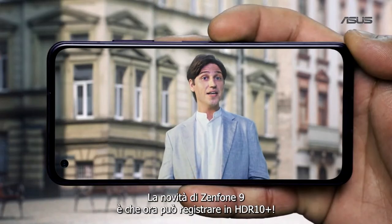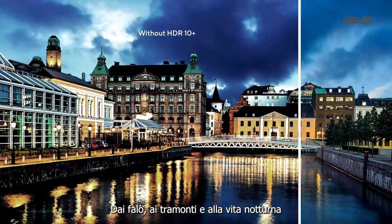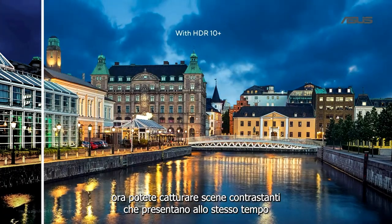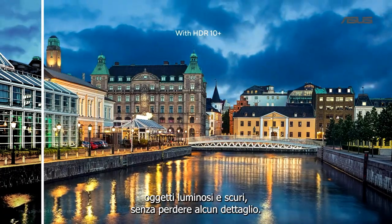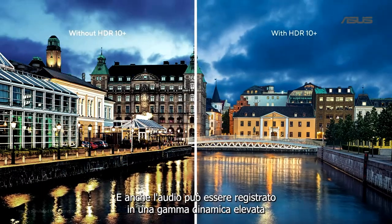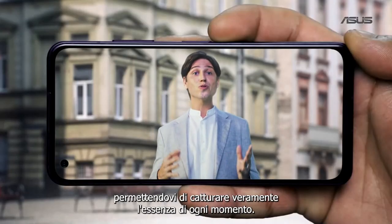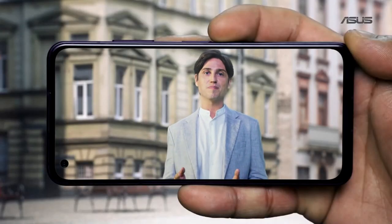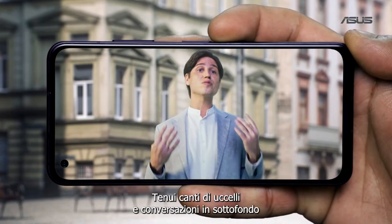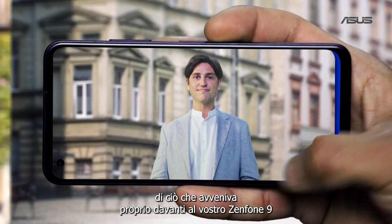What's new on the Zenfone 9 is that you can now record in HDR 10+. From campfires to sunsets and nightlife, you can now capture contrasting scenes that feature both bright and dark objects at the same time, without losing any details. And even audio can be recorded in high dynamic range, allowing you to truly capture the essence of any moment. From quiet bird songs and conversations in the background, to a natural sounding recording of what happened right in front of your Zenfone 9.